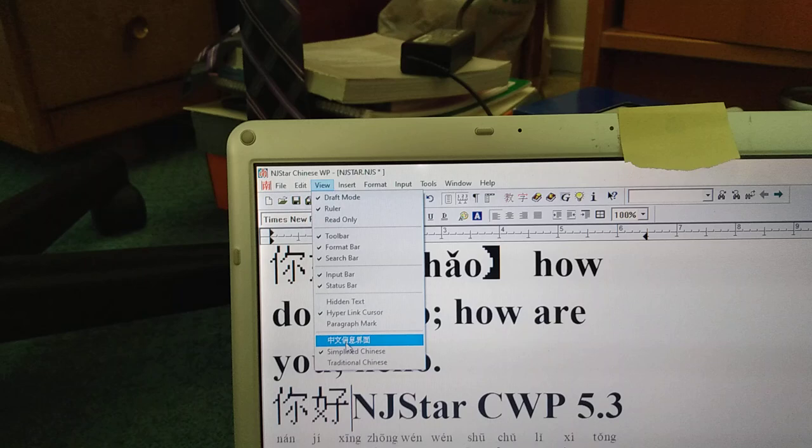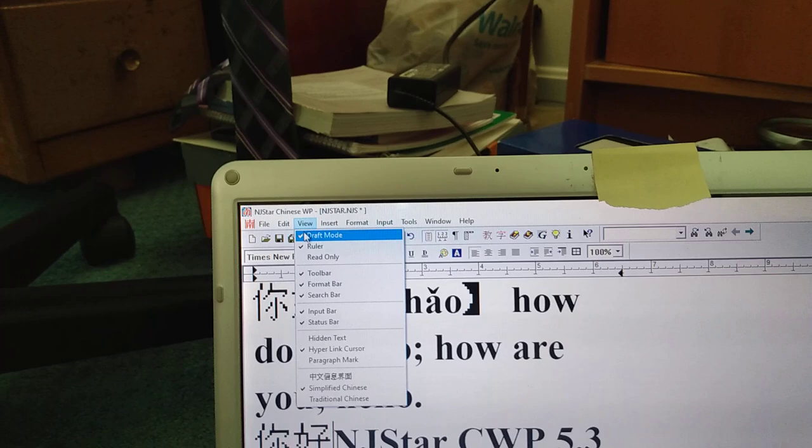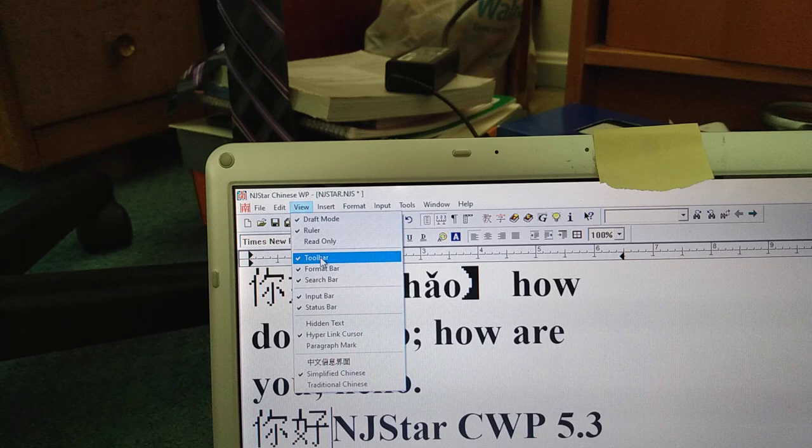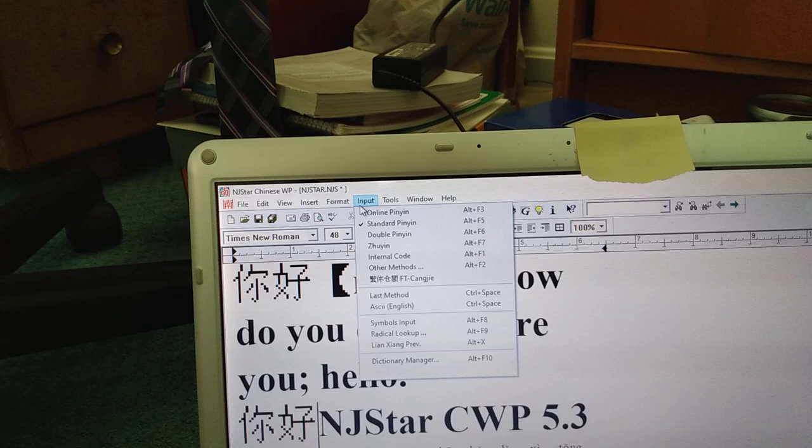You can switch between simplified or traditional Chinese. They have both, so you can switch in between. You can also do a read only section. These are the pre-default ones: draft mode, ruler, toolbar, format bar, search bar, input, status, hyperlink, cursor, and simplify. Then insert section, format, basic comment.